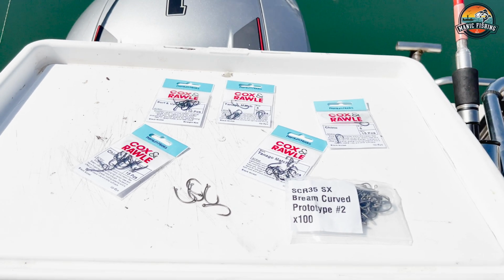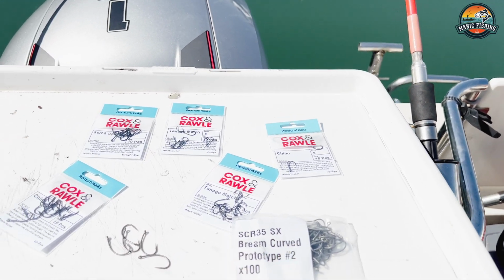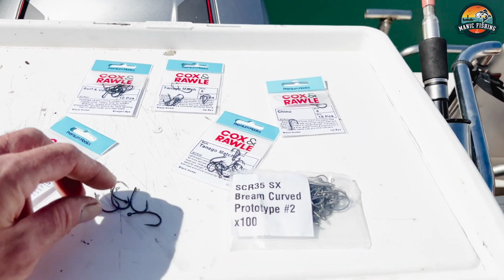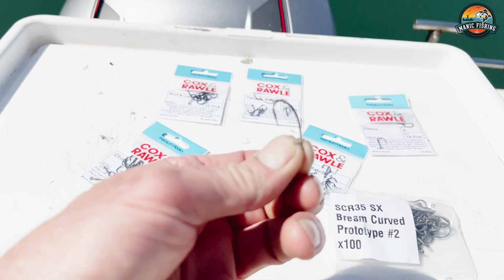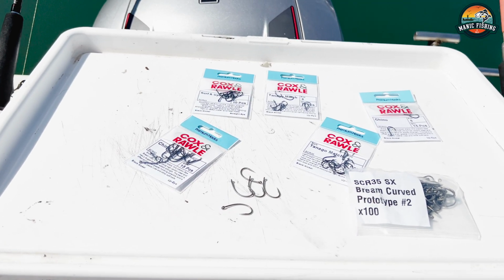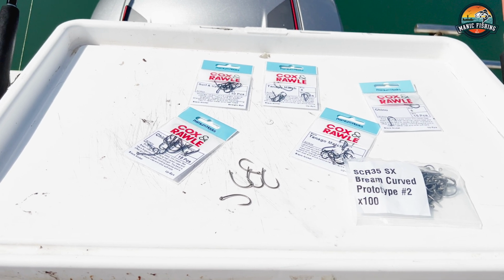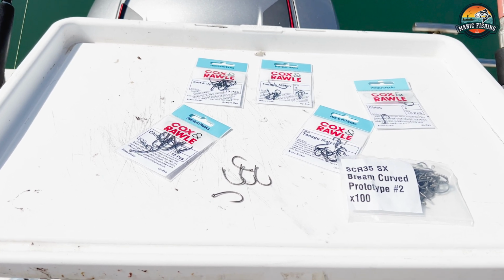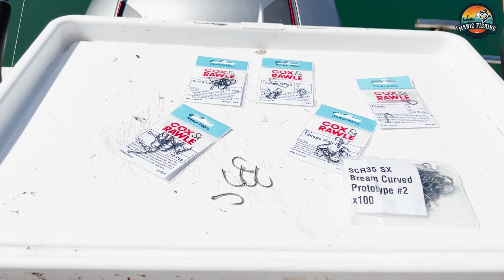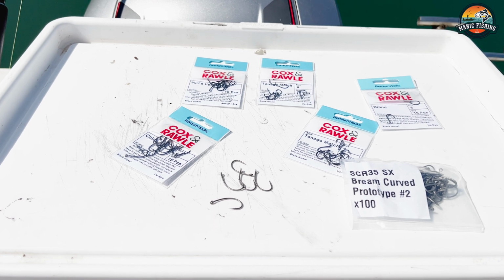These were the hooks I was using yesterday, supplied by Cox and Raw. These ones I found to be the best. They're a lovely shape and size and super strong, and all I was doing was connecting them to 25-pound fluorocarbon and using a pop-up bead which just helps it float up in the tide and not get snagged. And the best bait of the day was strips of cuttlefish.